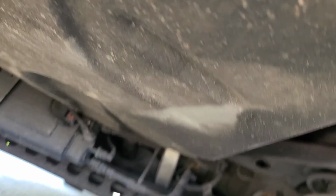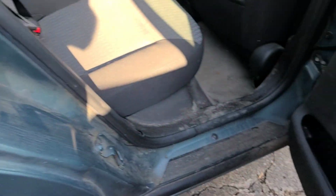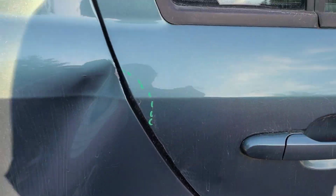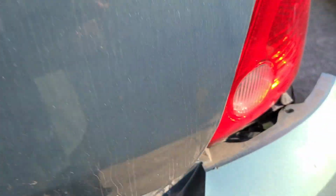But for this first look, I just want to get a good overview. The framework looks pretty straight. Looks like they have some sort of rust undercoating on this car. So I'm thinking this car must have been somewhere where they put salt on the roads. Oh yeah, I see. This is where they spray the rust protector. Door opens and shuts fine. That's good. Trunk opens and shuts fine.